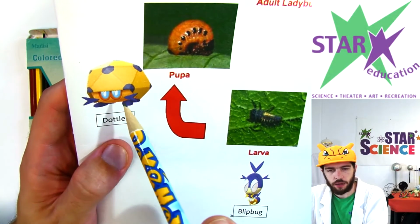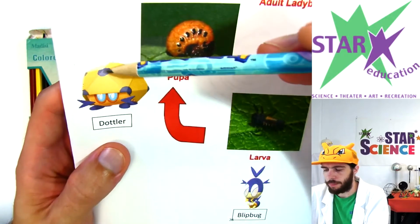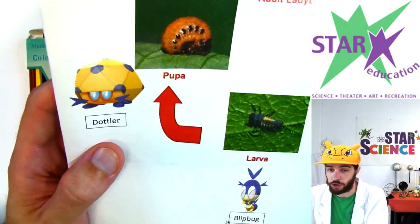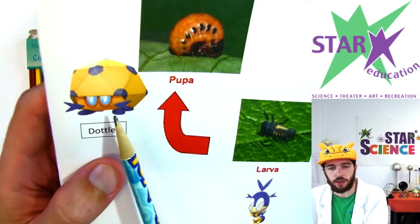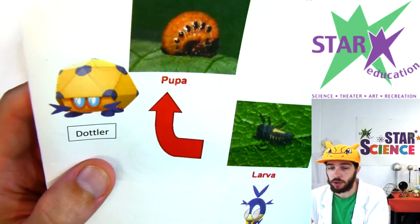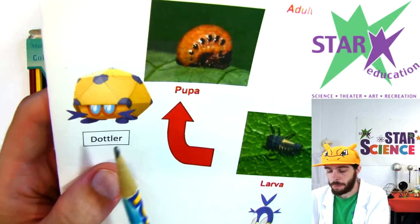And we see Dottler has this really cool geodesic dome made up of triangles, which we know are a very strong shape. So I know that this is a very strong shell for this Pokemon. We also see that Dottler still has those big glasses on, so it still likes to observe. It's still doing some science research under that dome.